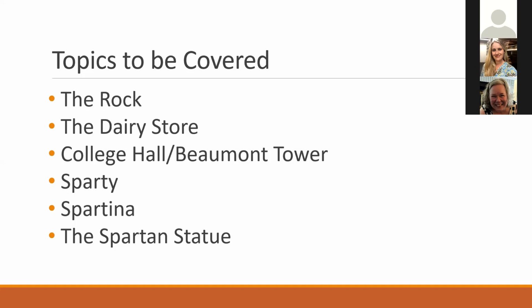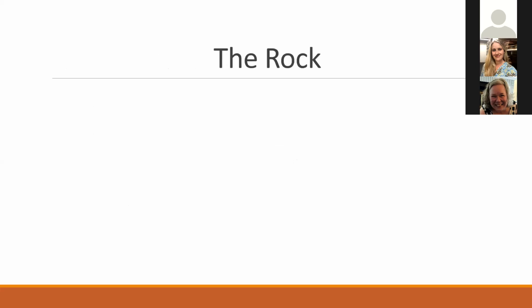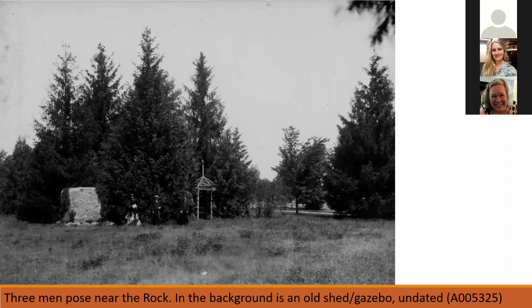So let's get started. To begin, the Rock. The Rock is a class gift from the class of 1873. The 18,000-year-old pudding stone was pulled from the Delta, which is the triangular piece of land at the corner of Michigan and Grand River Avenues. I know it used to be a 7-Eleven. I know it's something else now, but it was pulled from that area. This land was originally part of MSU and was first used for growing crops and pasturing stock. And over the years, it's been used for faculty housing, so it's changed hands over time and uses.